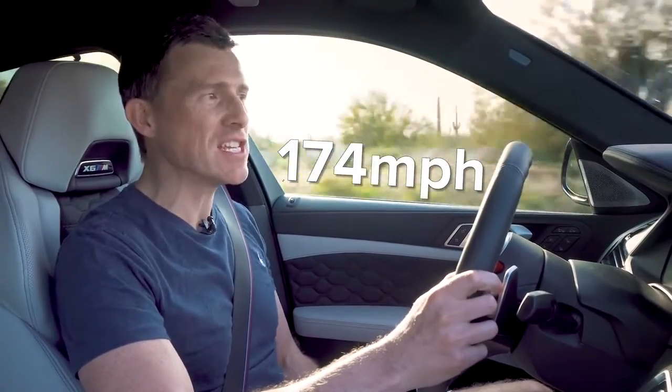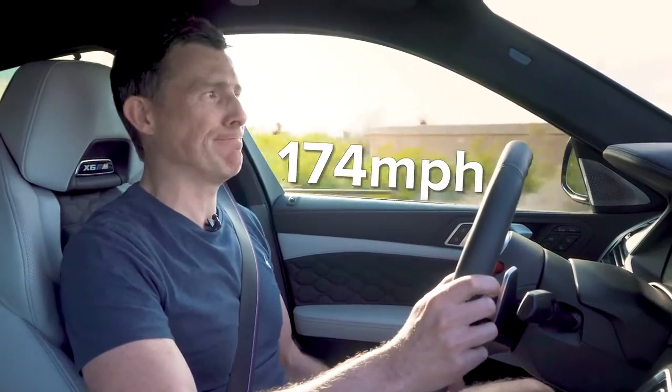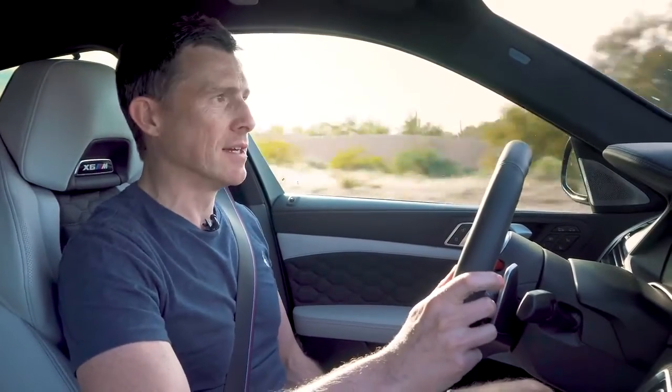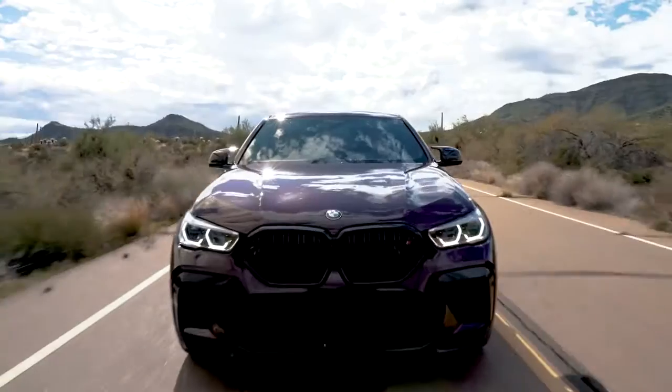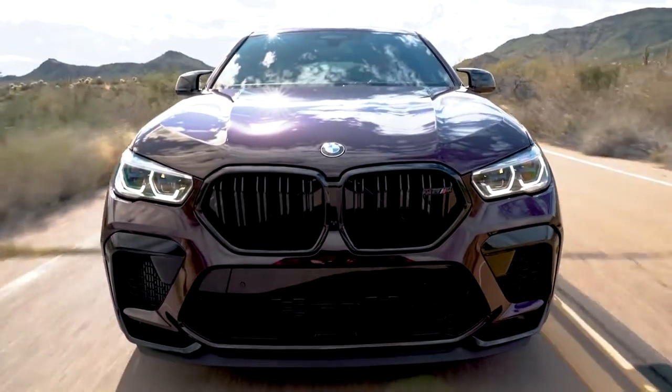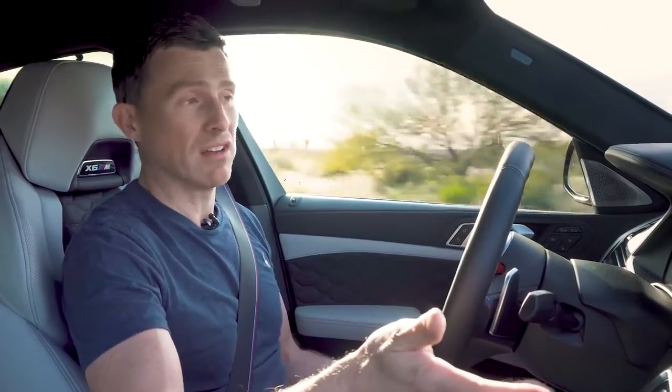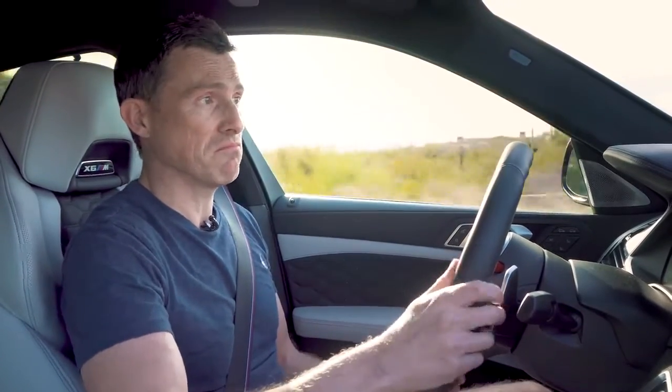And this thing will top out at 174 miles an hour, which is great if you live in Germany and you're on the Autobahn, but for the rest of the world, it's pretty pointless being able to go that quickly, which kind of begs the question, why bother with this car in the first place? Well, some people want the ultimate incarnation of something, and this is the ultimate incarnation of a BMW SUV. Simple.